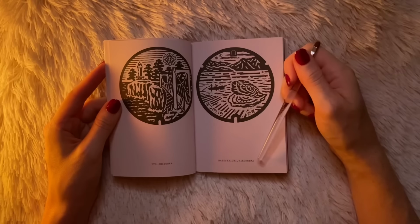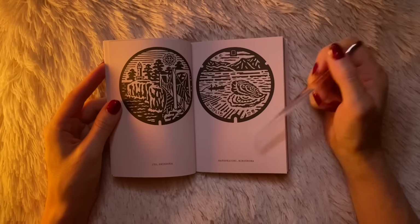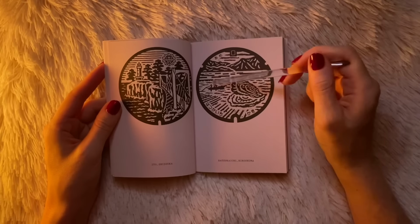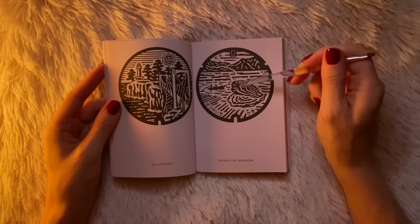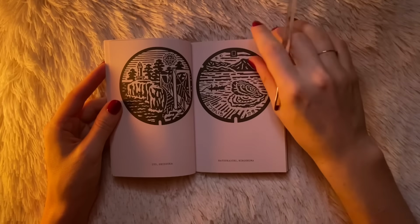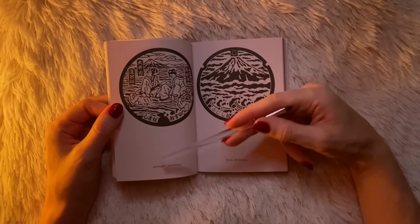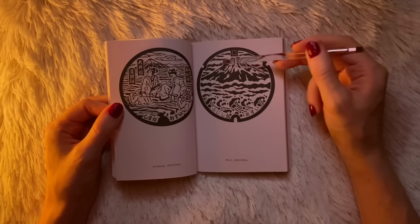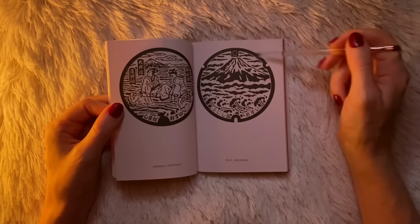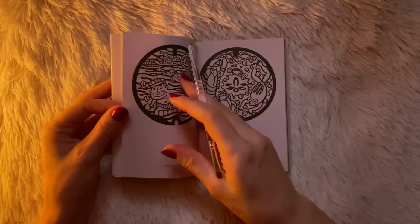From Hatsukaichi, Hiroshima, we have this beautiful mountain boat scene with a big oyster. Love that. Some women from Shimada, from Fuji. We have Mount Fuji. So you can see how they relate to the regions where they are placed.